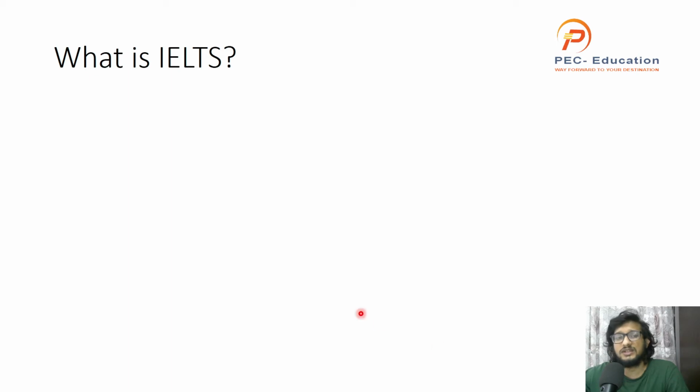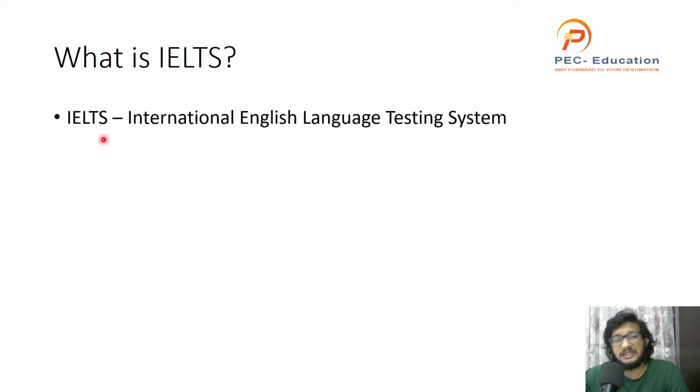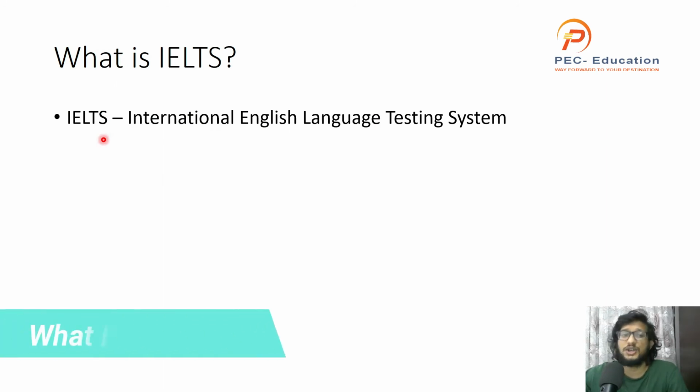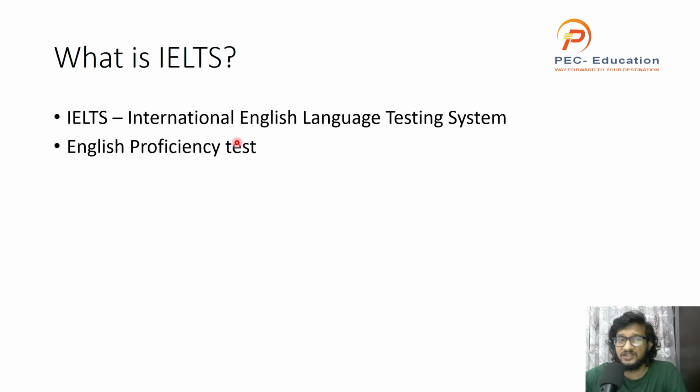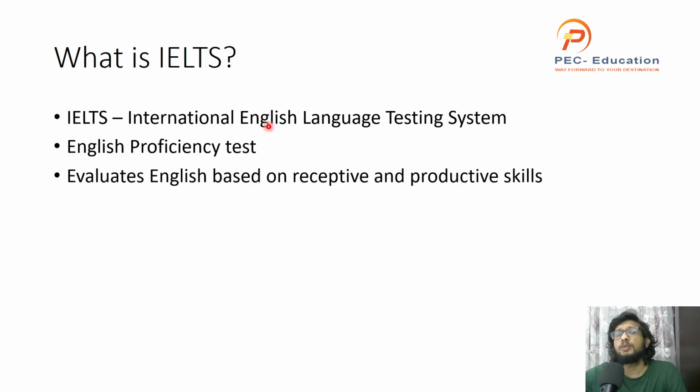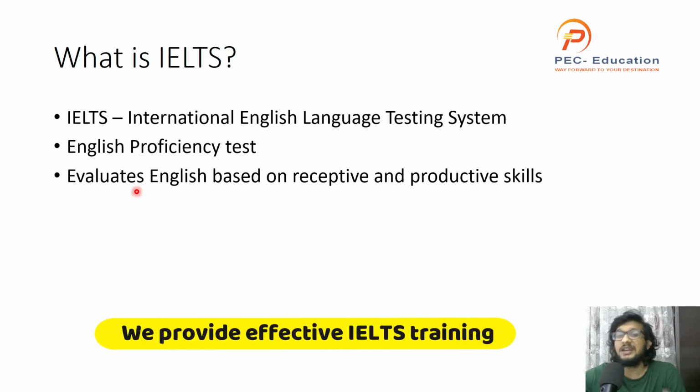Into IELTS. First, let's understand what is IELTS. So IELTS basically stands for International English Language Testing System. Here you will be tested on your English language proficiency. So this is an English proficiency test. How will you be tested on your English proficiency? You will be evaluated on your English based on your receptive and productive skills.